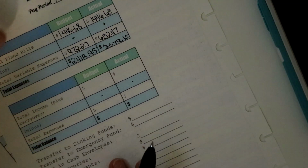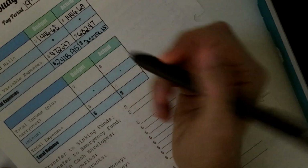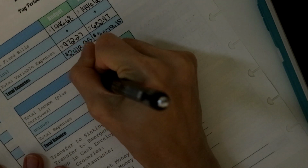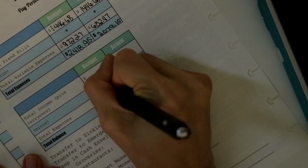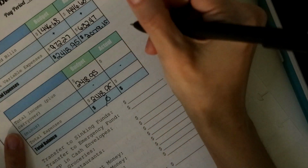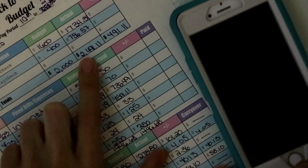So anyhow, total income plus the carryover, which is what I talked about before, that carryover from the previous pay period, was $2,418.95 minus the total expenses, which is $2,418.95. So it's $0. All right, so this side, total income plus carryover.